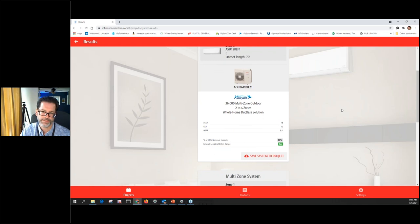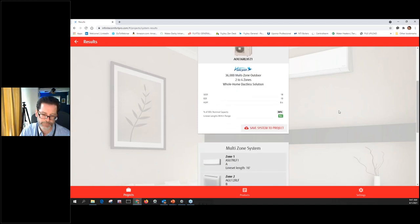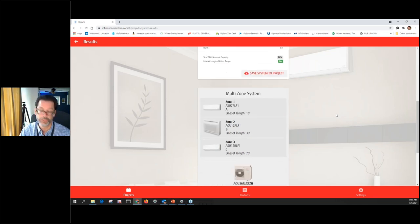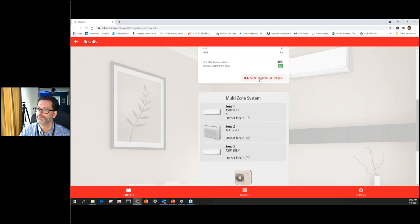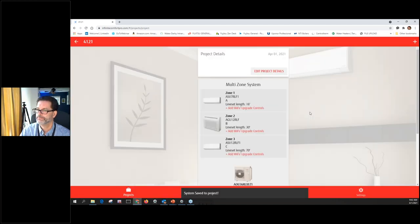Huge advance for salespeople walking a job, and for an installer having access to this PDF of what he's installing. And A could be Becky's room, Bobby's room. You could label it with as many details as you like. Now let's look at this. Save system to project.